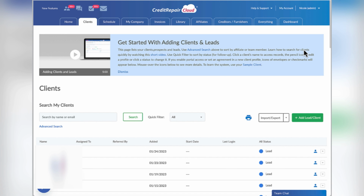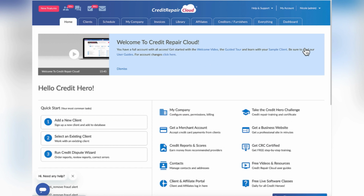We're going to add a new client into the system. So you guys may have heard me talk about previously, you could set up automations to where if someone books a call with you or fills out a form of some sort, they will get transferred into Credit Repair Cloud as a lead if you set up Zapier. So what I do is I have Zapier set up to my calendar. I use Acuity. So we're going to add in a new client.